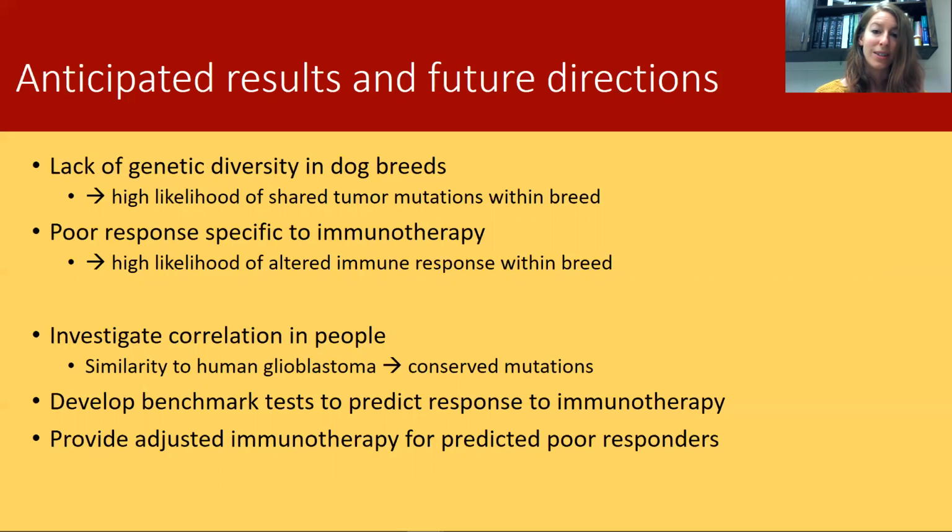In the future, we hope to investigate whether or not there's a correlation in people. Given that there's a high similarity genetically between canine high-grade glioma and human glioblastoma, I anticipate that a subset of human patients will have similar mutations to what we're going to find in the French Bulldogs. And this will hopefully allow us to develop benchmark tests to predict response to immunotherapy and then to provide adjusted immunotherapy for predicted poor responders.